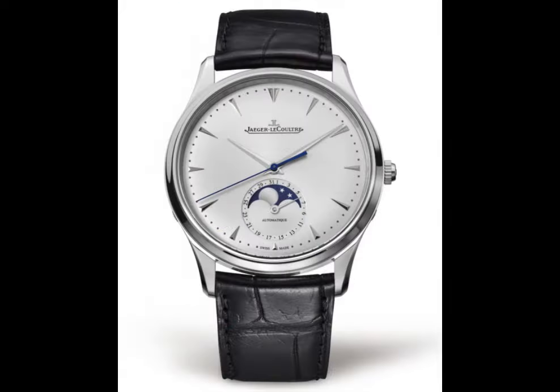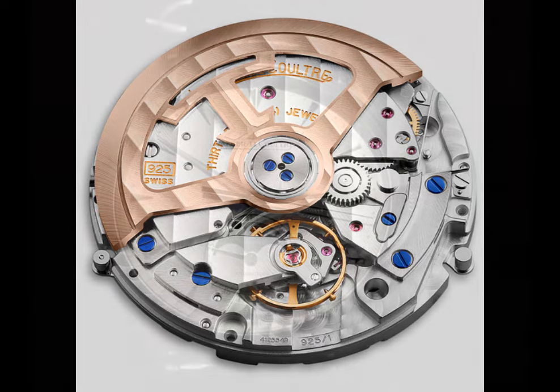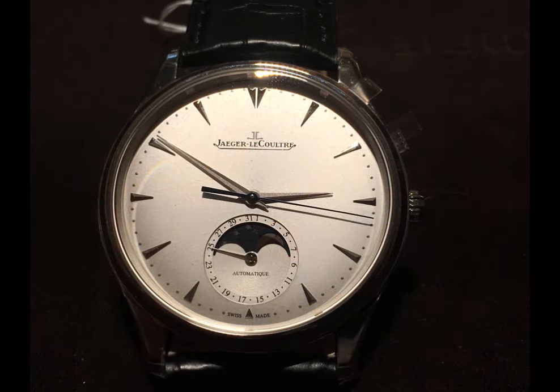The next contender is the Jaeger-LeCoultre Ultra Thin Moon Phase in stainless. This is reference 1368420. It uses the caliber 925/1. It's got a 43-hour power reserve, 50 meter water resistance. It's 39 millimeters in diameter, 9.9 millimeters thick. It's got date, hour, minute, seconds, and moon phases. Uses Dauphine hands, 28,800 vibrations per hour, and it's got a beautiful silvery sunray brushed dial with rhodium plated hour markers.